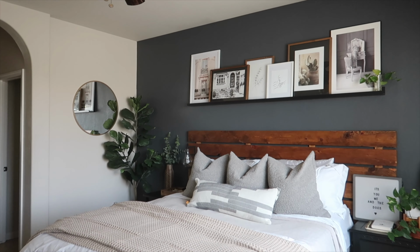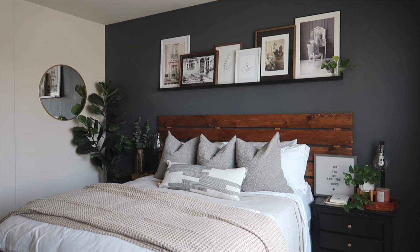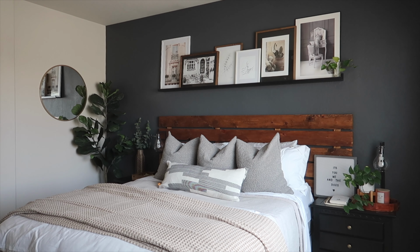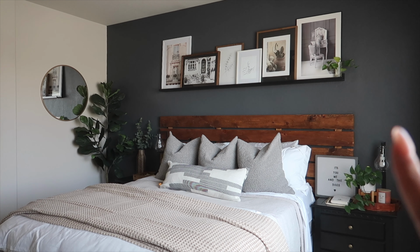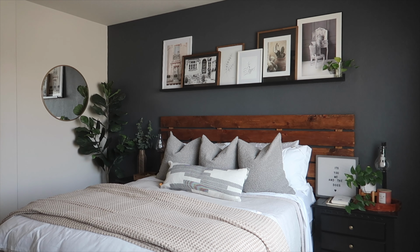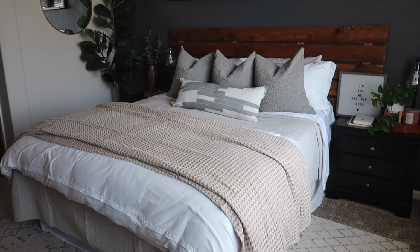Let me know. I am gonna get a new bed eventually, new bed frame, because the OGs know that we made this one in one of our very first videos, if not our very first home decor type of video on the channel. It was this bedroom makeover. So we made this headboard and it served its purpose, but I want a new bed. So, yeah, I got my eyes on one from Pottery Barn, and I want it. So, we'll see when we get that. But so far, I love the new bedding.